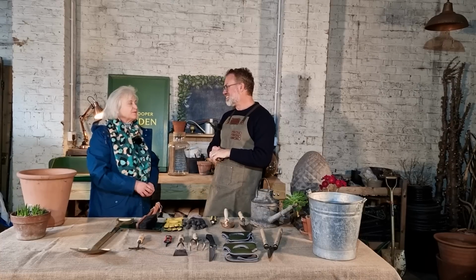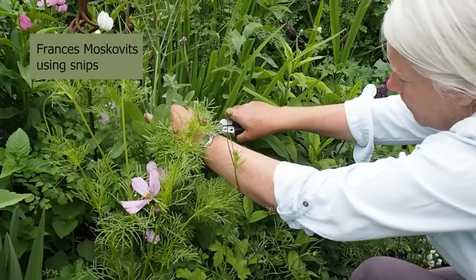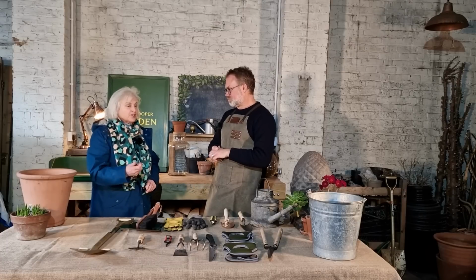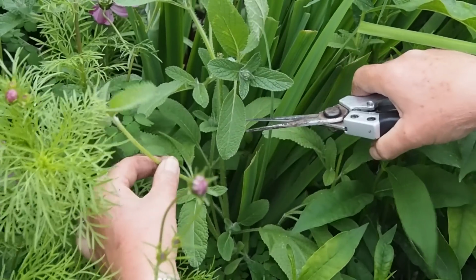Someone recommended them to me. It was Frances Moskovits, when I was interviewing her on how to make an amazing flower border. And she said, I deadhead four times a day, which I think is rather more than most of us would do. But she said, I keep snippers everywhere. And so I got a pair of snippers. And they're actually much quicker than the secateurs.